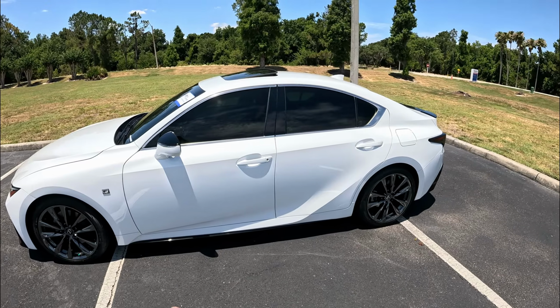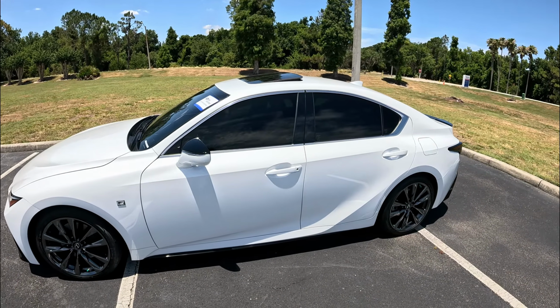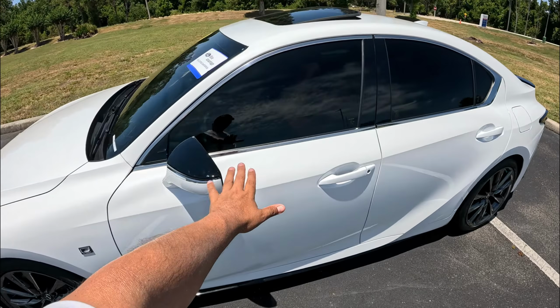It's a smaller car, and it looks about the same size as a BMW E90 or E92, kind of that size. That's what it looks like to me, seeing it in person. But I really like the design. You can see, guys, the design of this car is really cool. I mean, it's got really nice design.